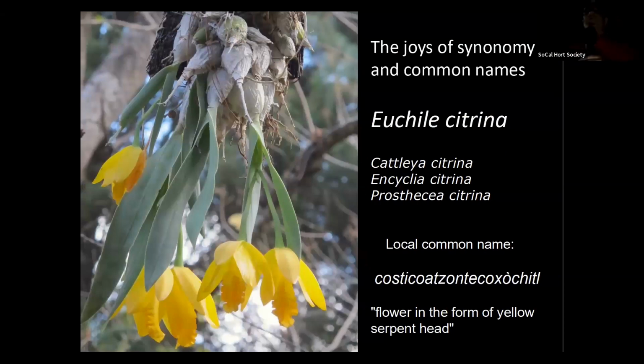And then we have to concern ourselves with synonymy, the joys of synonymy. This is an orchid, and you can see the various names that it has had in the past, all of them valid at one point. And check out that local common name. That's another high scorer in Scrabble. I wondered, citrina means yellow, or could it be that the plant actually smells like lemon? Was it named because it smells like a lemon, like a citrine? But I found out that it is flower in the form of a yellow serpent head. So there you have it.